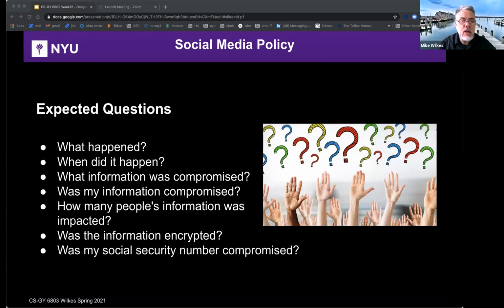Or fans. So some expected questions that should be answered ahead of time in a social media policy about an incident, right? For an incident response. What happened, in clear, simple terms? When did it happen? What information was compromised? Was my information compromised? How many people's information was impacted? Was the information encrypted before it was potentially exfiltrated or compromised? And was my social security number compromised? These are the things that often come up as a quick checklist of expected questions for a breach incident that must be dealt with in social media.